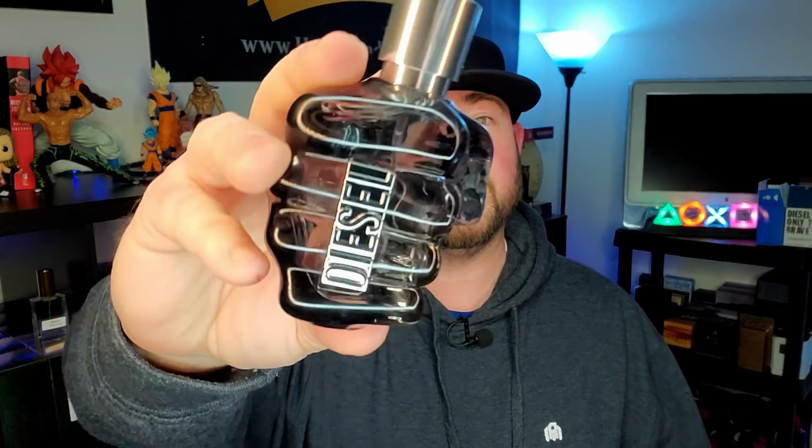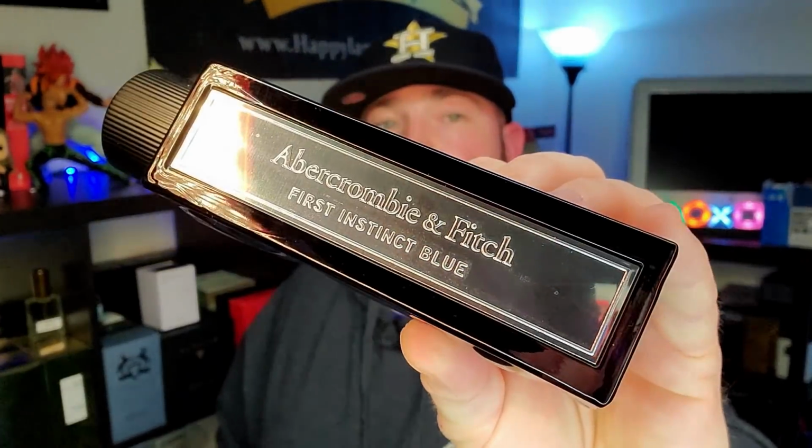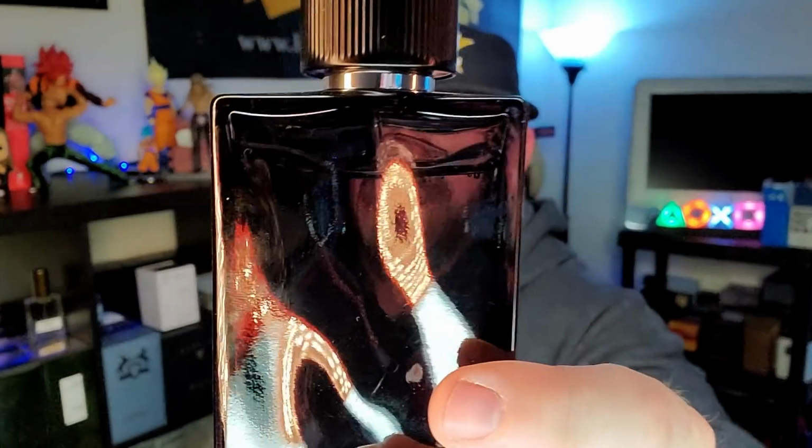I got 2 others in the line that I'm going to be giving some love here real soon. But definitely digging Diesel, Only the Brave. And then out the shower that night is my favorite gym fragrance, Abercrombie & Fitch First Instinct Blue. I do have, you see the dent in there.